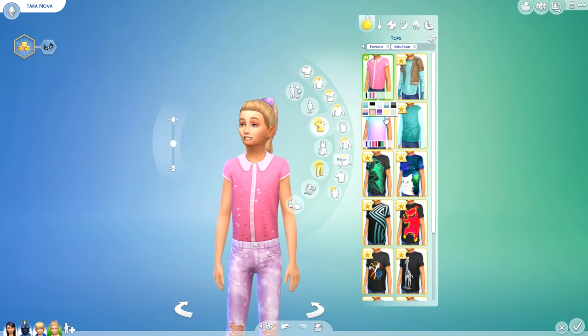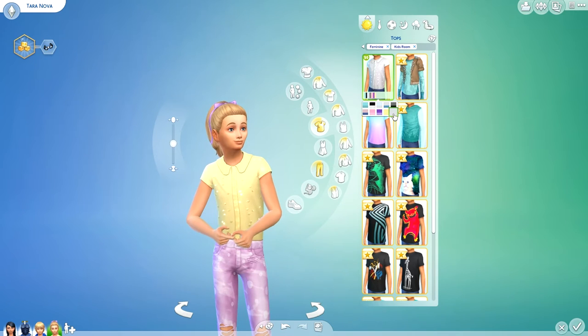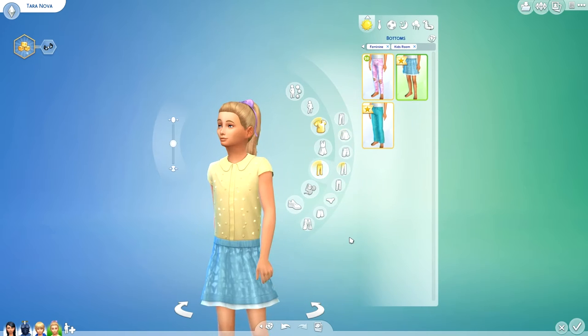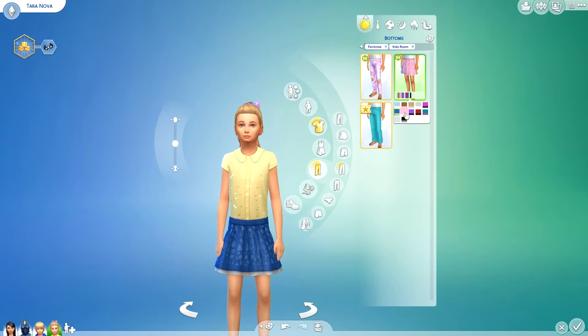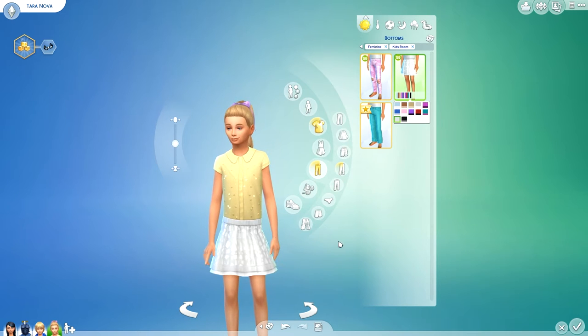I think this would be really good for like a preppier style or even like a dress up kind of thing. Like I could see this with that skirt that was in the bottoms. Let's go check it out. Yeah, I could see this. This could be easily an outfit for like a party attire or something like that.